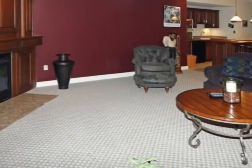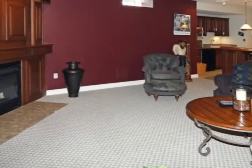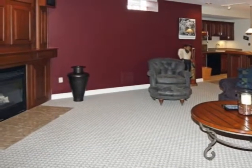A staircase near the foyer leads down to a finished lower-level rec room with a theater area, a wet bar, fireplace, and full bath. John Stevens would be pleased to give you a full tour, so call him today.